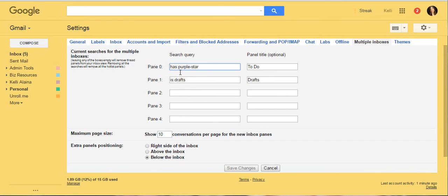So what you need to type is, if you're going to use a star, you'll type in has, colon, and then purple star, or blue star, or red star, and you need a little hyphen in between the color and the star. And that means anytime you put a certain color star, it will go into that particular inbox. Then this one, my drafts, I have is, colon, drafts.